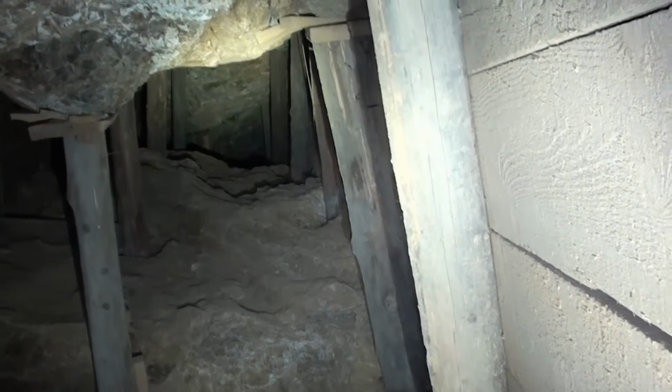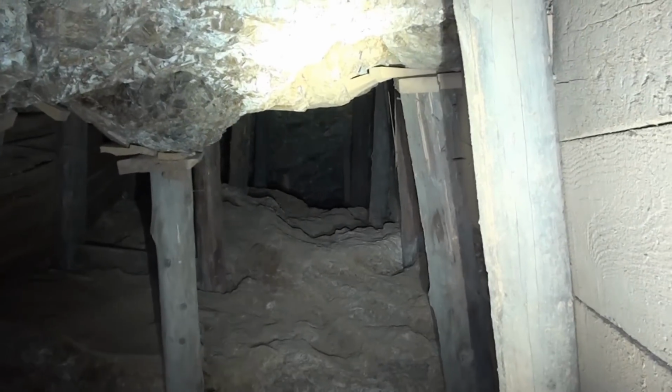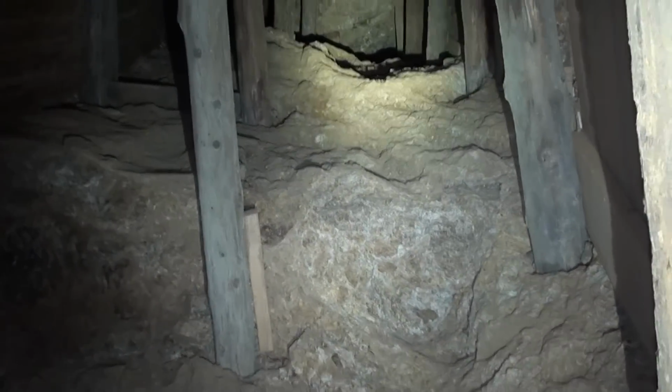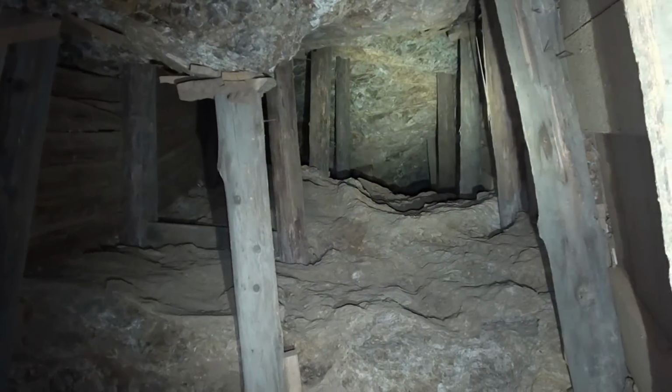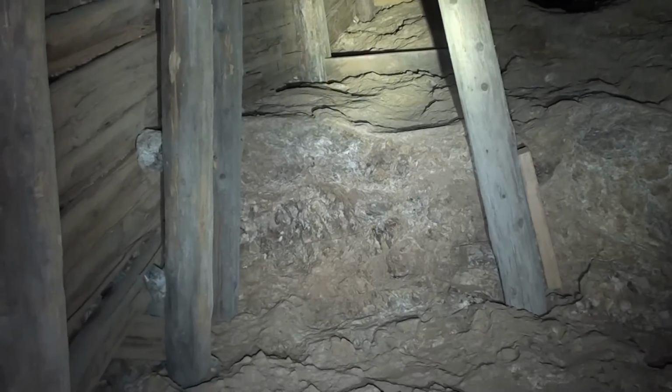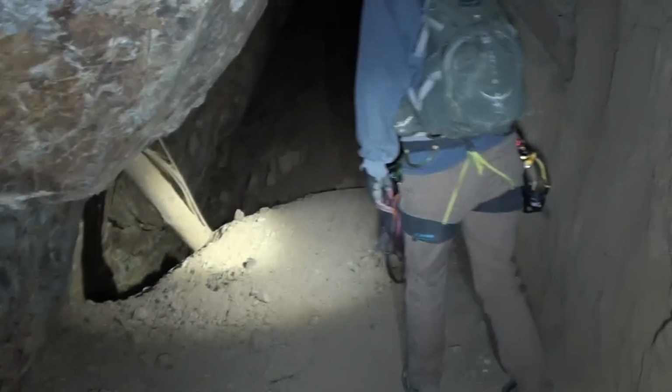Now I don't know if this was an older shaft, because this is all timbered in here. Why would this be here? It doesn't go up to the surface though. All kinds of old stalls and lagging on this left side. A dead rabbit. Yeah, there's a dead rabbit as usual. That looks like cottontail, isn't it? Yeah, usually we see the big jackrabbits.